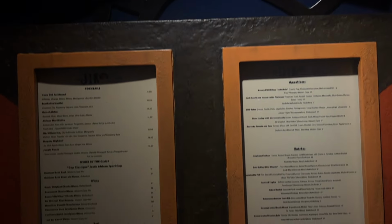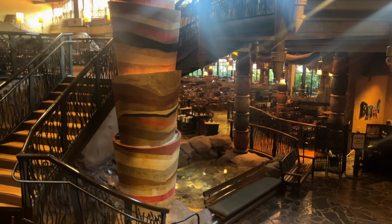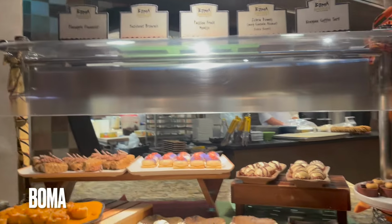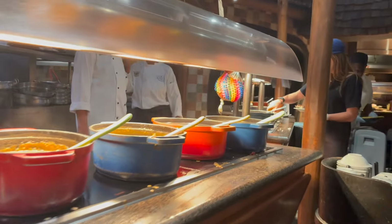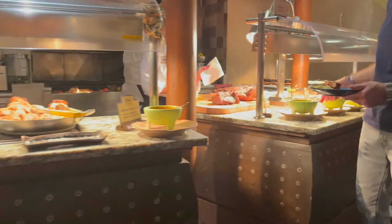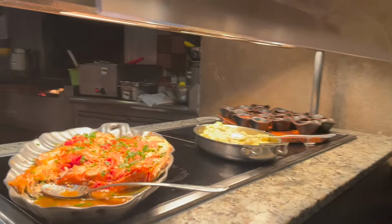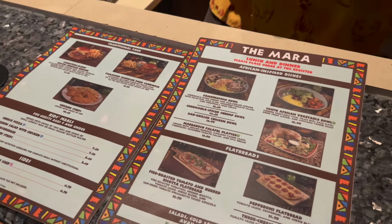So for food over on this side, you have options of fine dining, quick service, and a buffet. $34 for adults. No, it's 21 for kids. That was breakfast. So you guys can just go this way and get comfortable. Three.